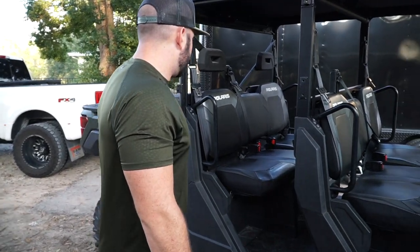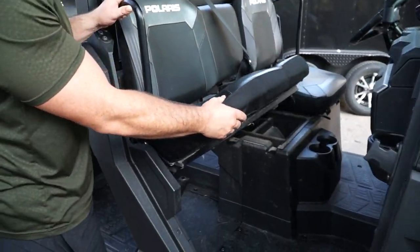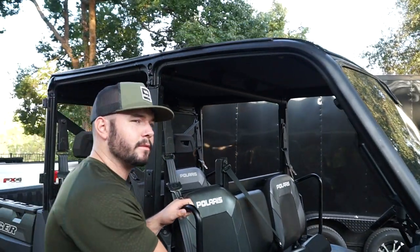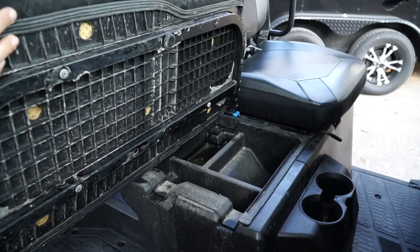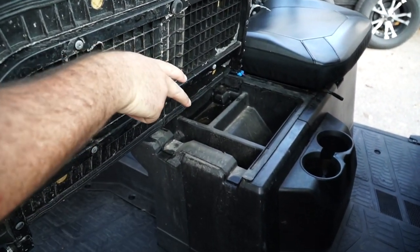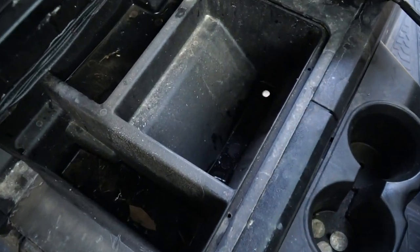What about under the seats? We got any under the seats? Yeah, we got some under the seat storage. I don't put anything in there. I mean, what are you gonna put in there that you're pulling the seat up for all the time? But there it is, kind of dirty, as you can tell. It does have two drain holes for whenever it gets wet down in there. Whenever you wash it, it'll just drain right out the bottom.